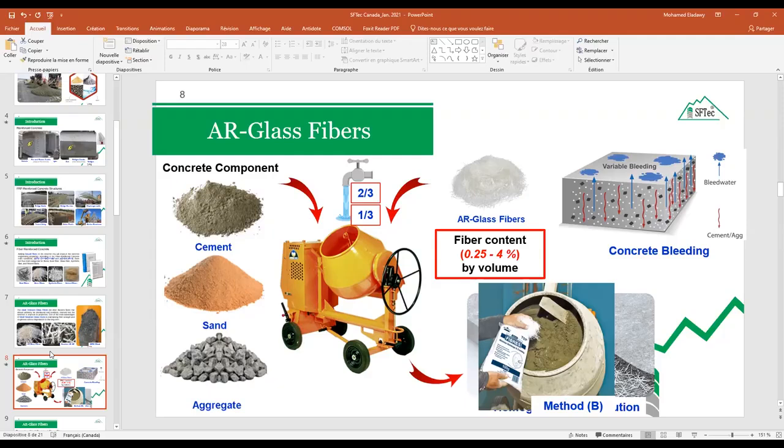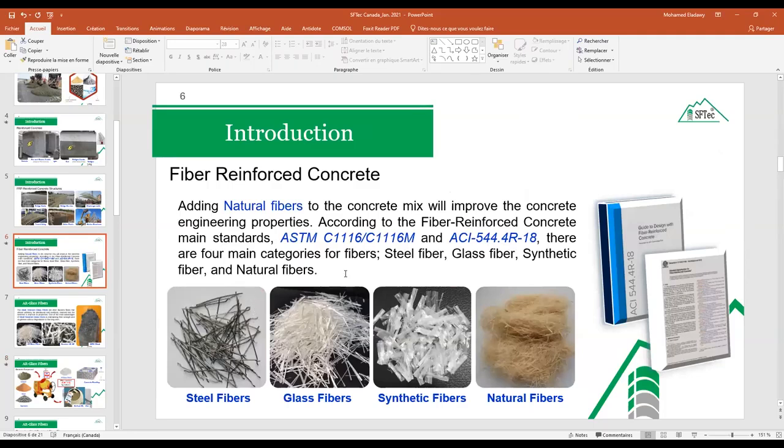The next question is, why does the AR glass fiber possess better durability in alkaline environment? Because the glass fiber's components have a high content of zirconium. Zirconium is a component of the glass fiber, and this component protects the fiber from the alkaline attack of the cement mixture. So it's basically the component of the fibers themselves. Yes, it's named zirconium.